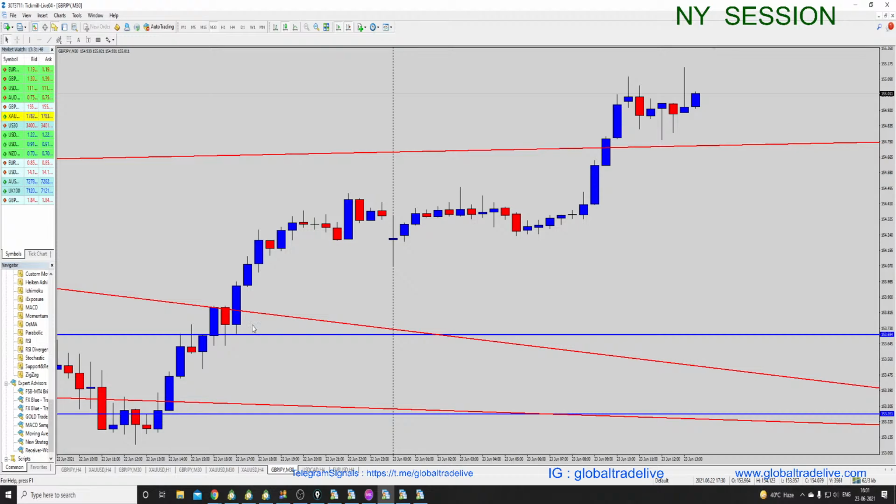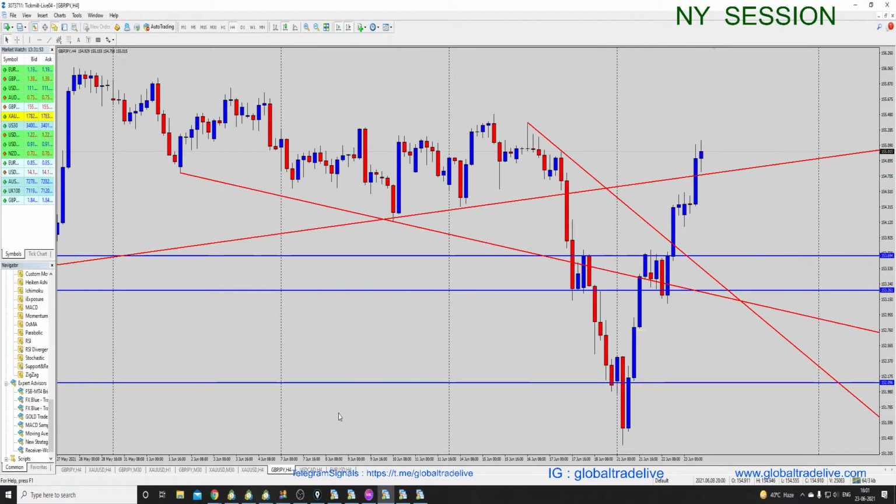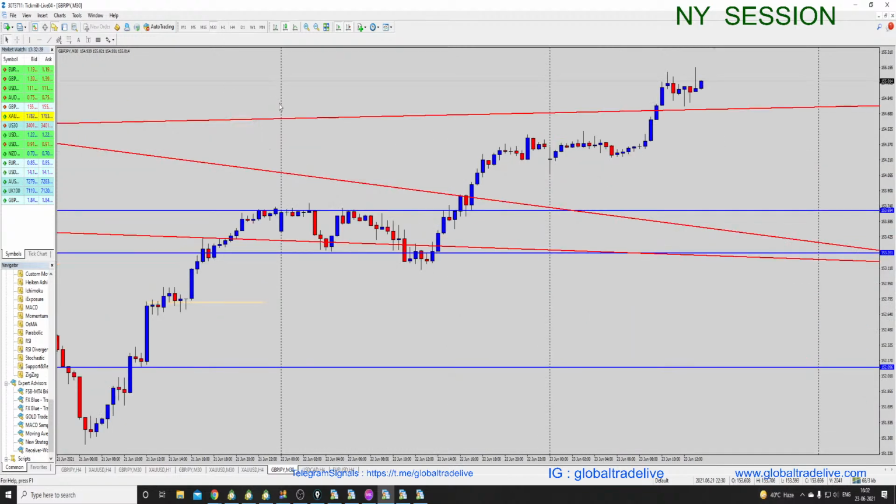Okay, so let's get started. So let's go to the 4 hour over here and see. Okay, so yesterday we took a trade. Alright, so yesterday we took a trade at this point over here, and look, the candles move straight up, 120 pips straight up. So let's look at the 30 minutes over here and see.